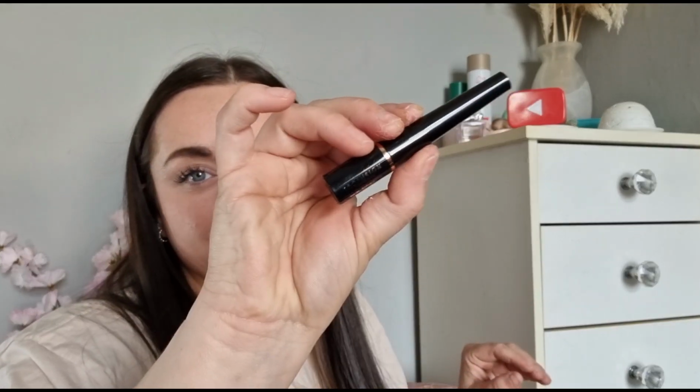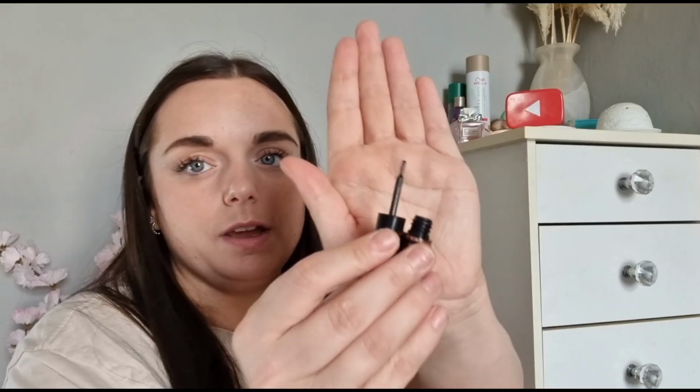We went day number 15, which is here. We have got a Profusion Cosmetics black eyeliner. One of them style ones. I don't wear eyeliner. I barely wear much makeup these days, but yeah, definitely no eyeliner. So that's 15.